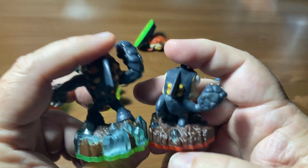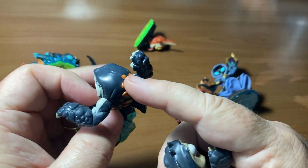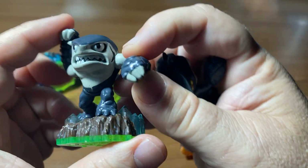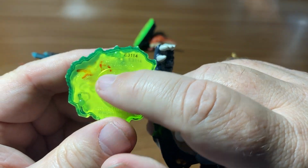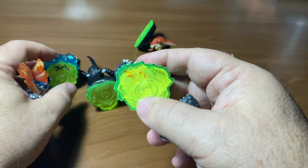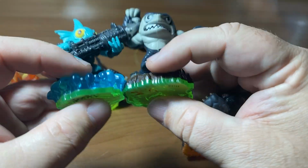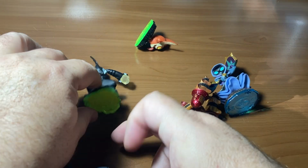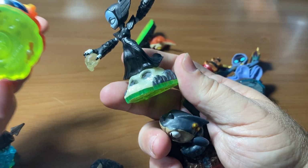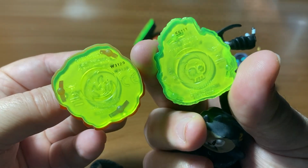So Terrafin, again, I like how he's got the little bumps on his arms. He looks very strong, and he belonged to somebody. Oh, it's probably Josh. He just got sloppy with that one. But so we got some sea people. We got like the death people, and they have glow-in-the-dark ones. We got the fire people. See, they got little symbols on the bottom of them too.